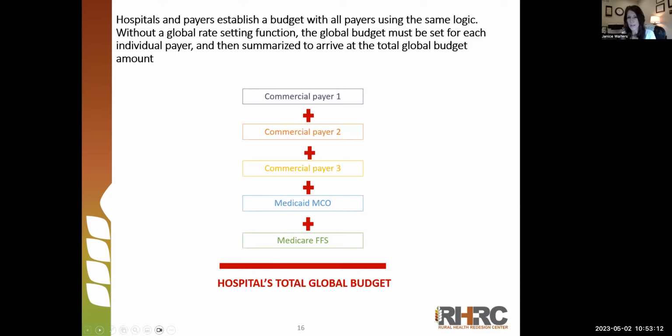So at the highest level, we are different than Maryland, and I do like to draw that. Maryland is also functioning in a global budget framework from a state perspective, but they have some unique factors that allow them to do that within the state of Maryland. They have what's called rate setting. And so there's an organization that actually sets the rates for all of the hospitals in Maryland. And so the global budgets are really, I would say, built at the highest level and then pushed down, where we had to take a different approach because we don't have rate setting.